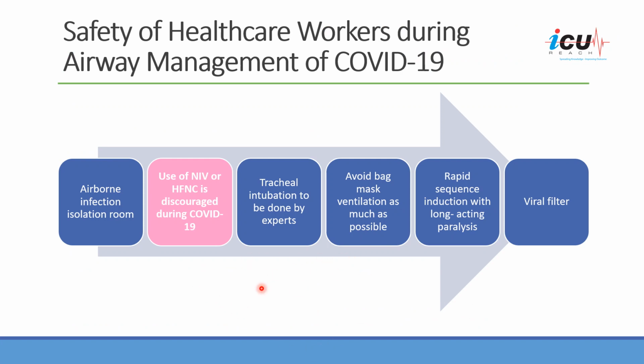There are other procedures that we need to make sure happen when we intubate someone, because tracheal intubation is associated with the highest risk of transmission. Number one, those patients should be in an isolation room with negative pressure or airborne infection control measures. Tracheal intubation should be done by the most expert person in the hospital. We need to avoid bag mask ventilation as much as possible, and we need to make sure that we follow rapid sequence induction with long-acting paralysis, so the patient doesn't start moving and coughing and then generate those aerosols. And also we need to make sure that we put the viral filter on the expiratory limb.